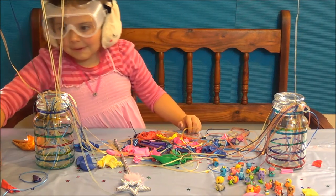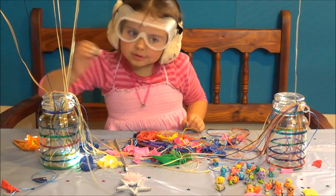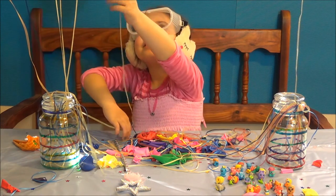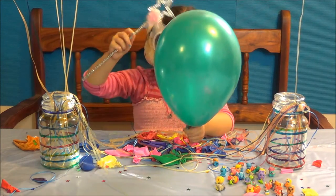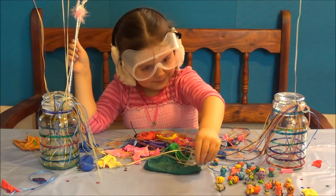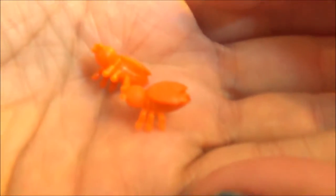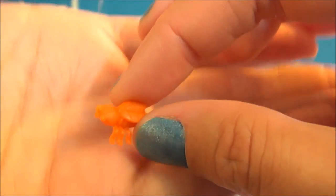Is there another one? Okay, let's see what's in the other balloons. Flies again? No way! Let's see! Oh my goodness! More flies! Orange ones! They're more like a brown fly, an orangey black brown fly. There it goes. Oh, it's so cute.